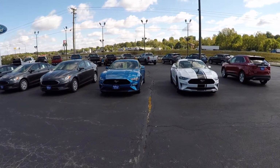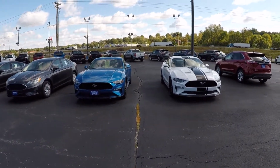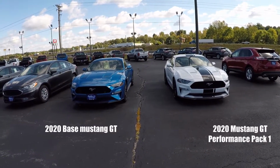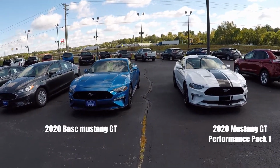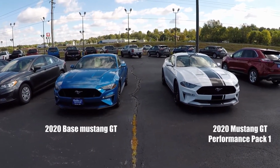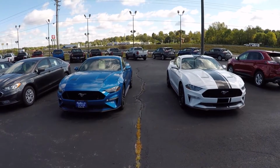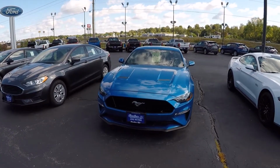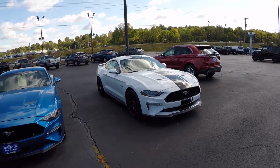Welcome back to Lawsons Car Reviews. Today I am doing a quick comparison of the new 2020 Mustang GTs. Actually, one is a regular Mustang GT and the other one is the Mustang GT with the performance pack. So let's just do a quick comparison, see how these two cars differ from each other, and then I'm also going to do a quick comparison to the EcoBoost.